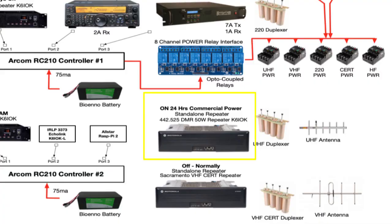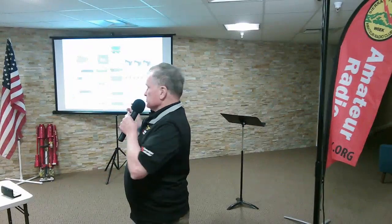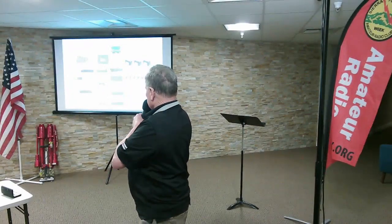So that's this repeater right here. It's running 50 watts. So you see that it has its own UHF duplexer right there and UHF antenna. It's not part of the other antenna. We just have a small antenna looking straight at Sacramento from there. All of our antennas, besides the CX333 vertical, they're all looking at Sacramento, because Sacramento from our site is directly to San Francisco as well.